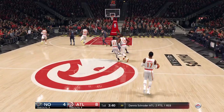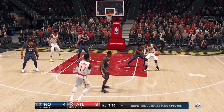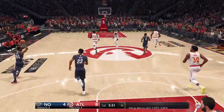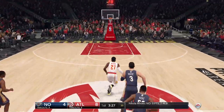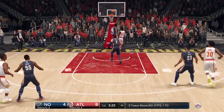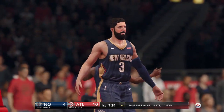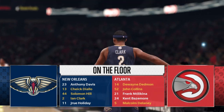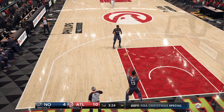You contest, they miss. You don't, they score. It's really that simple. Ntilikina's backing down in the low post. Fires for two. Ntilikina misses another one. And that was great defense to force the ball stolen. In the paint. There's the whistle, the call. Goaltending. Coach going to make some changes and switch up the matchups. The Pelicans get to inbound.